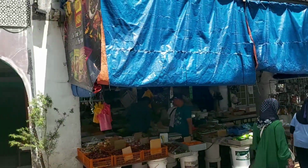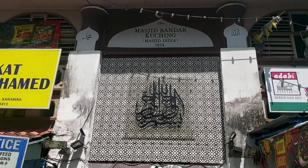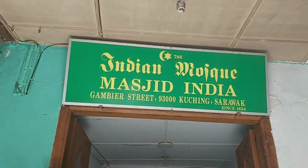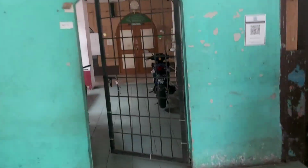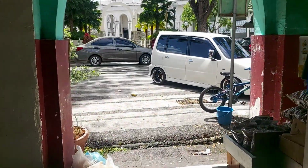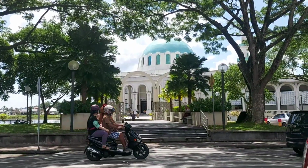This street, Gambir Street, also happens to be the home of the old Masjid Bandar Kuching, also known as Masjid India, built in 1834, long time ago. So this Masjid India today is no longer in use, but the building and its surrounding annexed buildings are all still intact. You can see it's not used. This Masjid India is now rebuilt directly opposite into that mosque. That green mosque is now the new Masjid India.